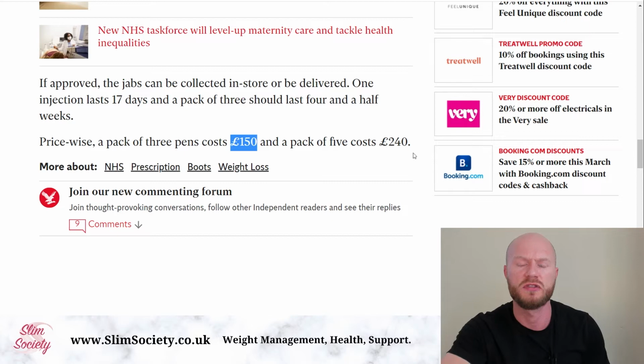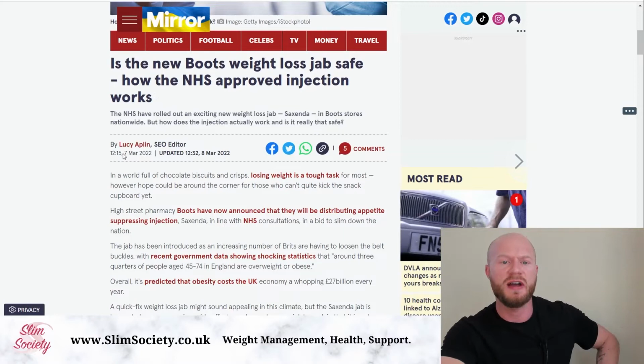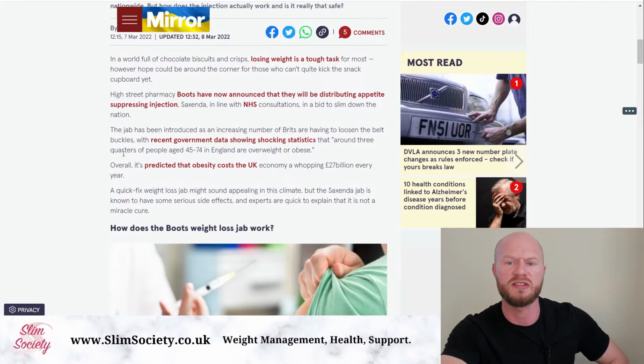So let's have a look what the Mirror's got to say about this. Is the new Boots weight loss jab safe? How the NHS approved injection works. In a world full of chocolate biscuits and crisps, losing weight is a tough task. For most people, however, hope could be around the corner for those who can't quit the snack cupboard yet.